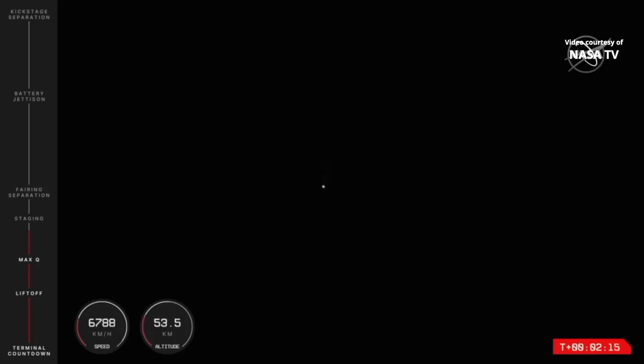MECO, or main engine cutoff. Now, once that action is complete, Electron will separate its first and second stages. The main booster will continue to slow and remain behind while the second stage carries on with the mission with the ignition of its single Rutherford engine.